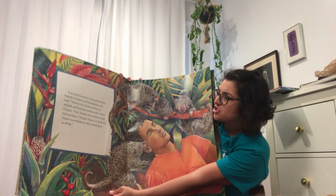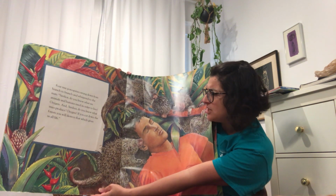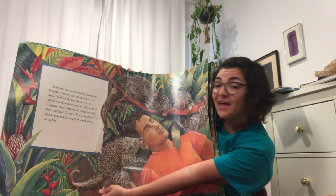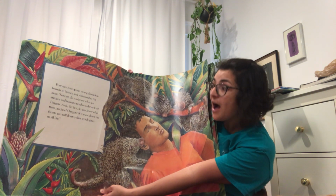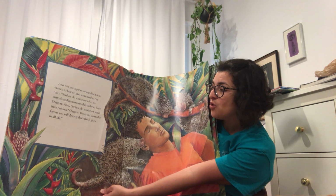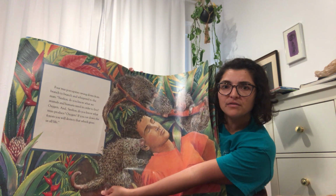Swung down from branch to branch and whispered to the man, Senor, do you know what we animals and humans need in order to live? Oxygen. That's the air we breathe. And Senor, do you know what trees produce? Oxygen. If you cut down the forests, you will destroy that which gives us all life.